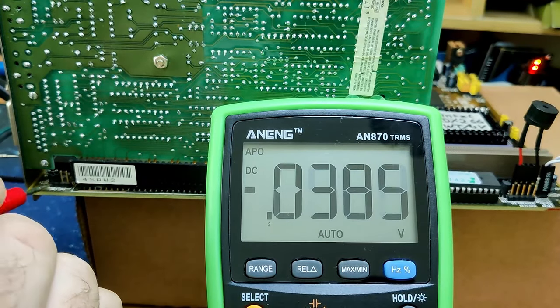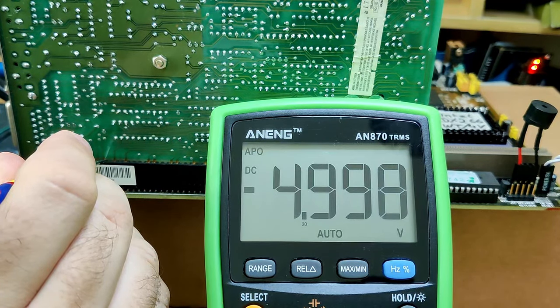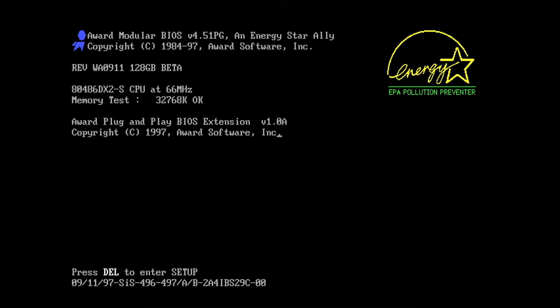Now that we sorted the issues with the missing negative 5V rail, we can finally go ahead and listen to the Sound Blaster 2.0. At least there is no longer any noise coming from the speakers while the system is booting. I guess this is a good sign.